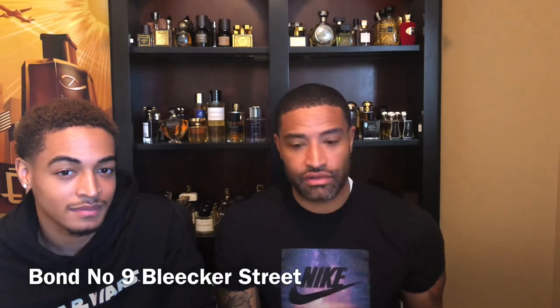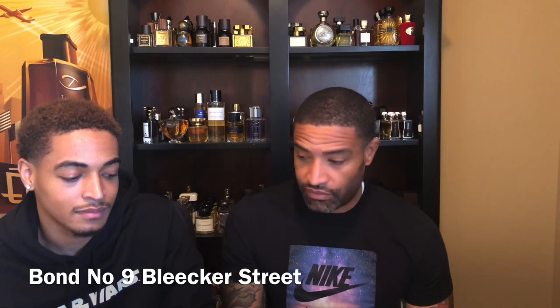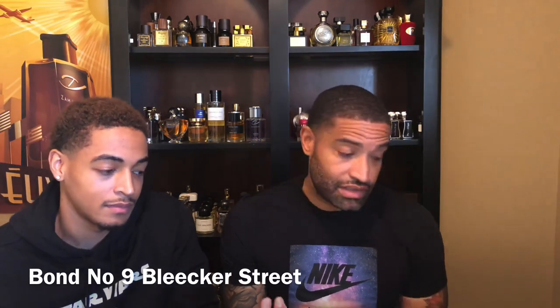The next one that we're going to go with is one that I knew he would really like, and that's from the house of Bond No. 9. It's Bleecker Street. This is one of the first niche fragrances I picked up early on in my journey, and it's actually pretty nice. Yeah, first of all, I love this bottle. Shout out New Orleans. He said shout out New Orleans. He was in college in New Orleans, so he's definitely representing New Orleans.